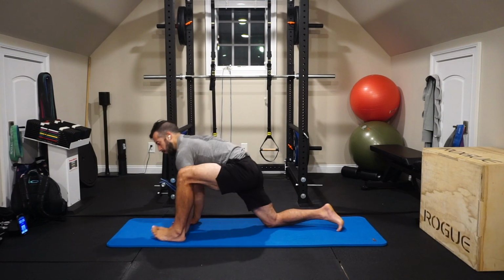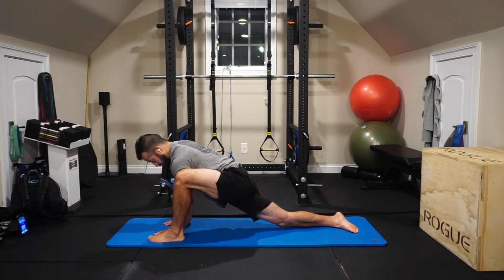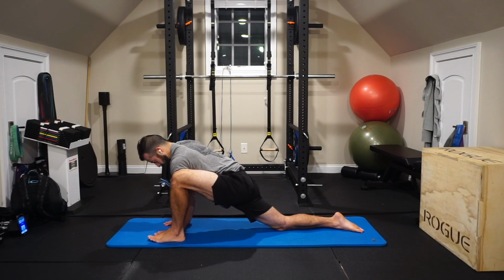Good, go ahead and switch sides. So now I have my left leg in line with my hands, starting out long again. New side, new sensations. So give it a chance to settle in here again with those long arms. When you feel ready, you can drop into the forearms again.